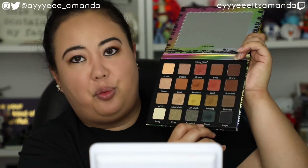Royal. It doesn't even look like I've touched this palette that much, but when I first got it, I did. I just wanted to put the shade Royal everywhere. It was my favorite, and it still is today. If you haven't tried Violet Voss palettes yet, you need to.